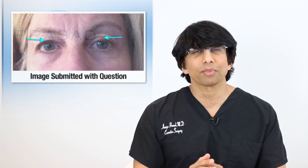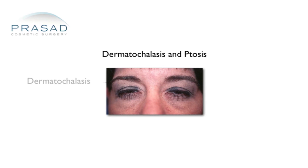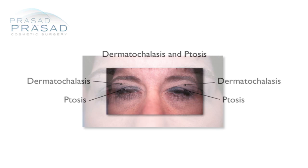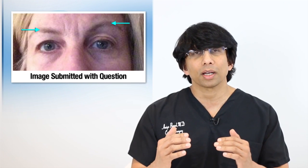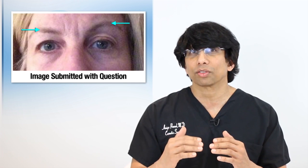Now, it has been an observation of mine for many years that when people have excess skin over their eyes, whether it is a situation where they have dermatochalasis, ptosis where the eyelid is drooping because of the muscle that lifts the eyelid, or a combination of both, there is a reflexive lifting of the eyebrows. And it's basically something that happens as a response to the progressive downward pressure on the eyelid. Now, in your situation, it's clear that there is that asymmetry and that the left brow can be higher because of just natural asymmetry and also because of just asymmetric muscle tone.